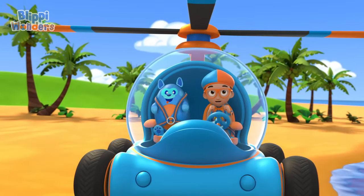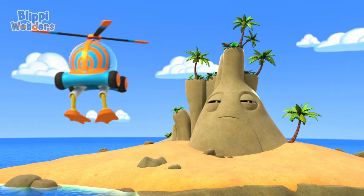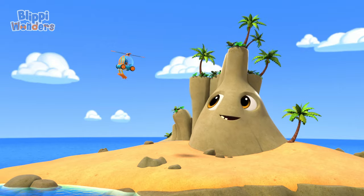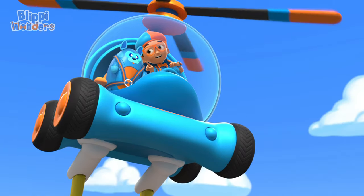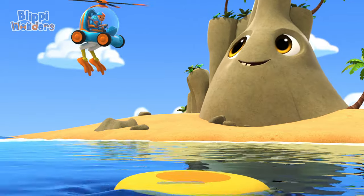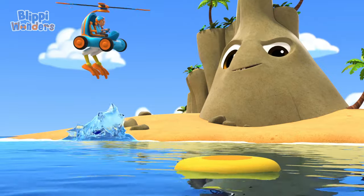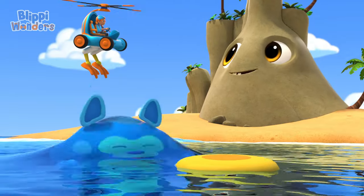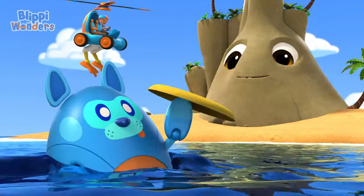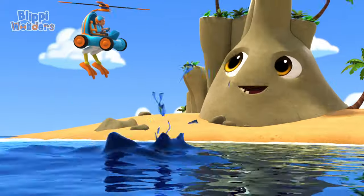The Blippi-mobile is ready for adventure! Ooh, hello up there! Hey, it's me, Blippi, and this is Debo! Nice to meet you both! I'm Ivan! Ivan, why don't you float away? I think it has something to do with my bottom. Ooh, I know! Let's look underwater where my bottom is to find out!